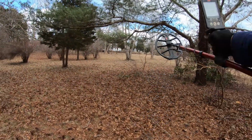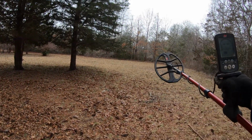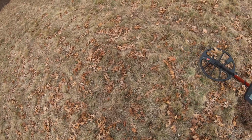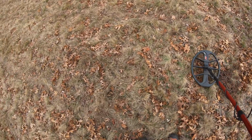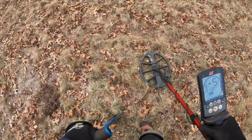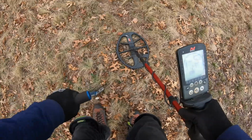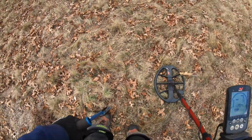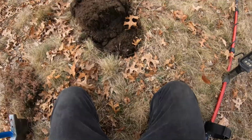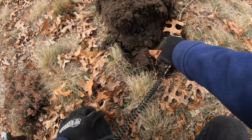So I'm right at the edge of the meadow. The kiosk is up there. Everything I've been finding has been down in this corner, right off the end of the coil. So yeah, right there. It's a heck of a tone, at a 21, 22. It's in the hole, still ringing, nice sharp tone. It could be anything, but I love the tone.